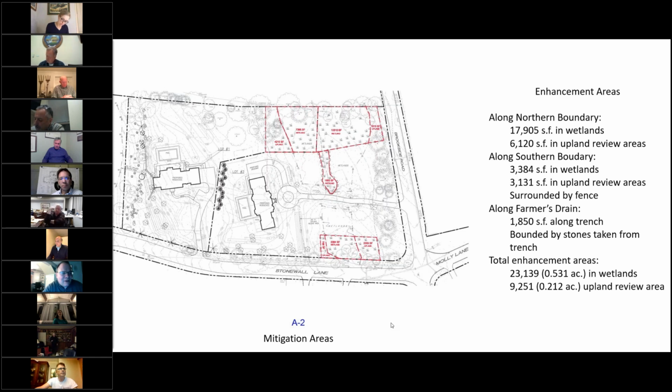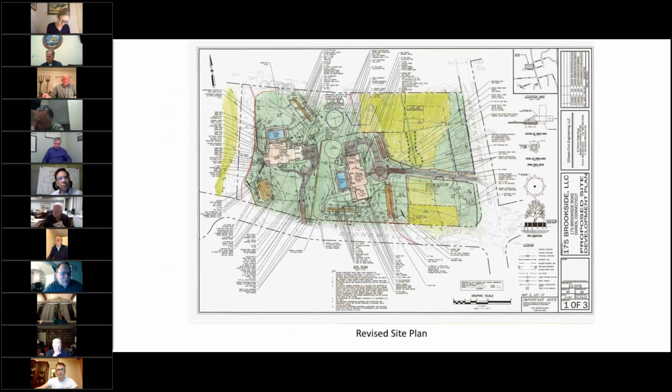subject to how the commission feels, if that wet meadow area needs to be enlarged or not. That's more of a wetlands functions and values issue, which tends to stray outside the stormwater wheelhouse. But from a drainage perspective, this is a better solution than what was presented last time. They also are proposing a trash rack. I had mentioned a stone check dam that would be a little bit further up in that channel, which was the farmer's drain. A trash rack is fine.